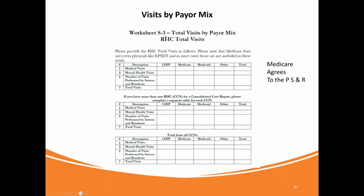Here's your visit reports for payer mix. This is payer mix here. So we need CHIP, Medicare, which I don't even know how to do CHIP. Dani, do you know how to do, how do we compute CHIP? I don't even know how to do that. We usually just ask if the clinic's able to provide that number. A lot of times that's 0 because it's not very common. Yeah, I've never figured out how to do that.